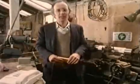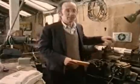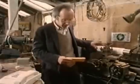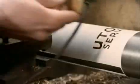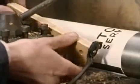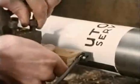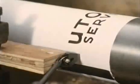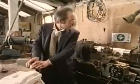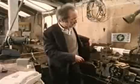Rex and I have had a go at sending a fax like this using our lathes. I'm going to send this message to Rex. This is my light sensitive switch, the sensor. I'm going to put that in the lathe here. Clamp it in. Now, I've connected it up to this little sounder so that it'll squeak whenever it passes over a black bit of the message.